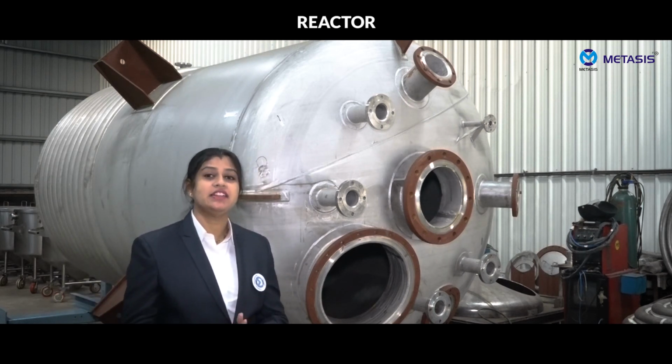We have manufactured and installed more than 50 reactors in the last decade. Our prestigious customer for reactors is Rumpro Breeding Fluids. We have manufactured more than 15 reactors of various sizes since 2011. These reactors are used in chemical, drug, pharma and water industries. Thank you.